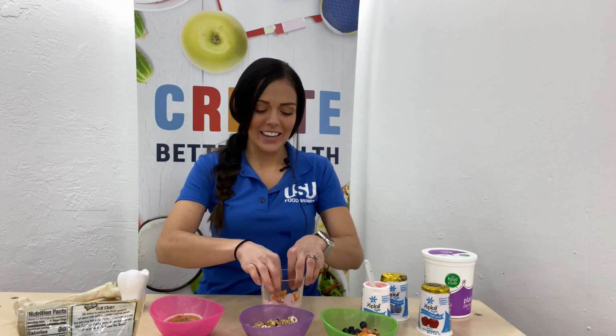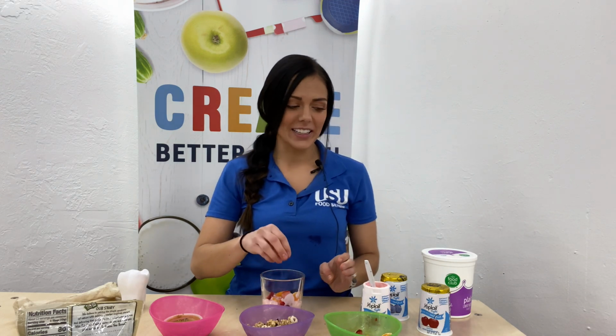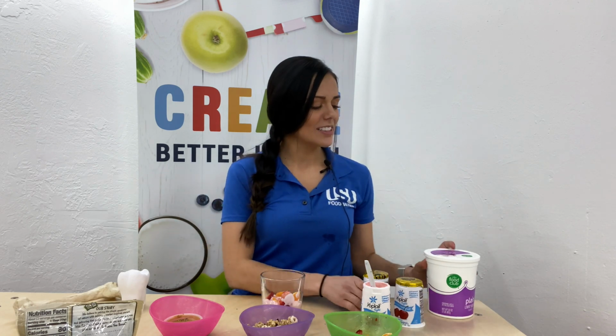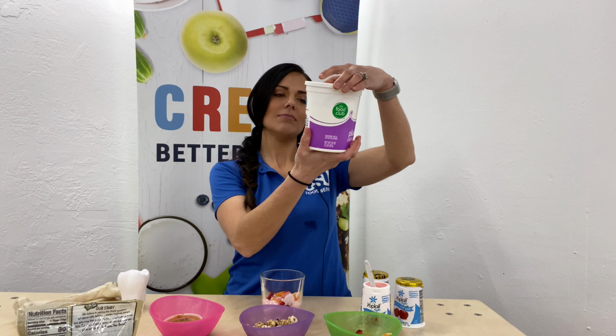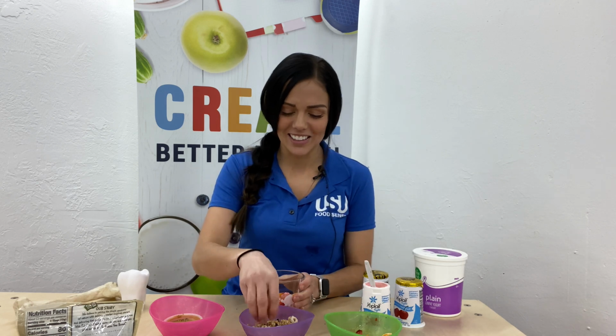So maybe you can think of foods that you already have at your house that you could create this for a healthy snack. And yogurt is super inexpensive. You can buy 2 of these for $1, or one of these is a couple dollars, and it has, let's see how many cups here. It has like 10 cups added into here. So that's a lot of yogurt for a lot of different snacks.